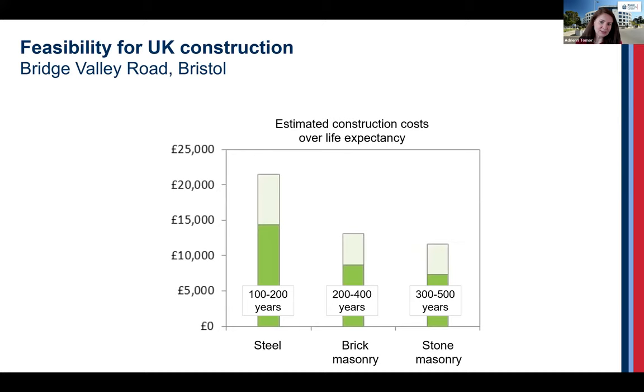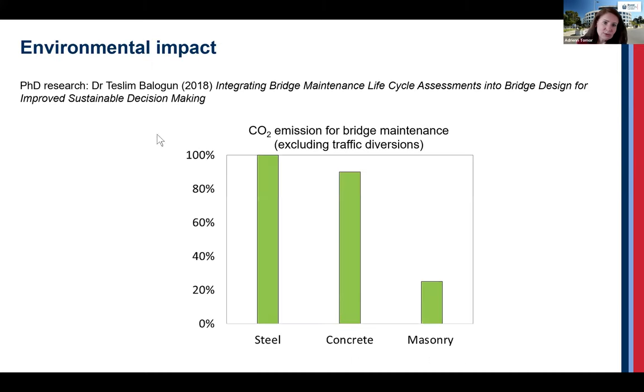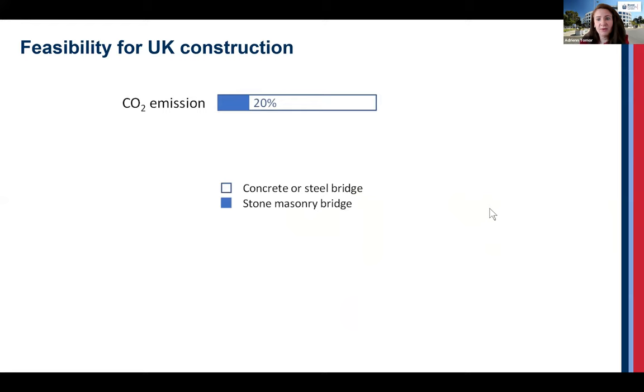But obviously there's one thing building it, and what about maintaining it? Teslim Balogun, who did his PhD on the maintenance, CO2 emission and environmental impact of maintenance activities for bridges, looked at steel, concrete, and masonry. Steel and concrete had very similar environmental impact, while masonry had about a quarter. This represents the 120 years theoretical life expectancy for these bridges. So in every way, masonry seems to be much more beneficial because it lasts longer and has lower maintenance needs. So in terms of feasibility for the UK, CO2 emission of stone bridges is about 80% lower than concrete and steel bridges.